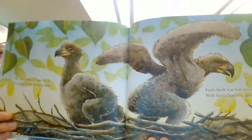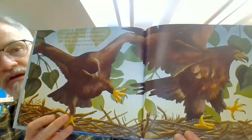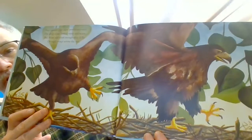They're getting bigger, but they're still sort of fluffy. They couldn't yet leave penthouse airy. The drop alone looked steep and scary. But Mom said soon enough they'd fly on eagle's wings across the sky. Oh, look. In this picture, they're getting feathers. And what color are they now? They're brown. Are their heads white yet? Not yet.